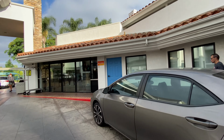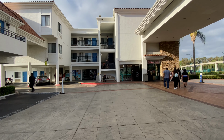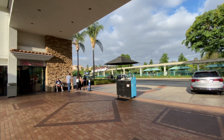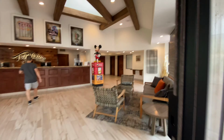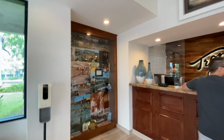Is the lobby. Then they have the Cove on Harbor, which has a lot of snacks and Disney merchandise, coffee, really nice to have. And then there's the lobby. Yep. Some pictures of the Tropicana. Yes.